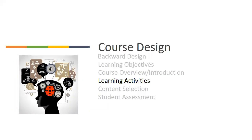Learning activities. Where are we here? I flipped too many pages. All right. So I'm going to jump down to number 2 because I love the carry thing. But it's actually number 3. But you can just scan through the other ones because they're pretty big right there.